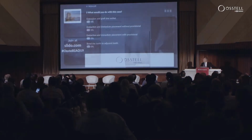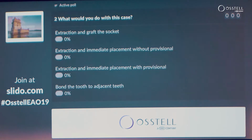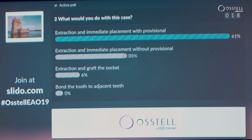So once again, let's vote on this one. Do we extract and graft the socket? Do we extract and do an immediate placement with no provisional? Extract, immediate placement with provisional? Or just bond the tooth, bond to the adjacent teeth and leave it alone? Stabilize it.